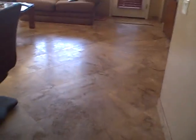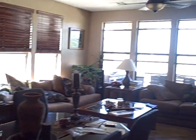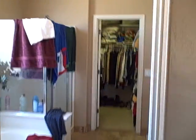Entry with tile floors. Is this travertine? Looks like travertine, yes. Floor, yeah. Yes. And granite counters. Yep. Master bed. Someone living here right now, so it's a little dirty.